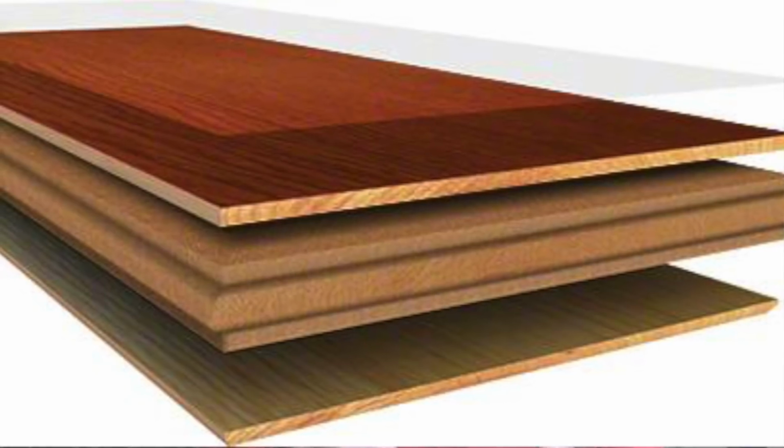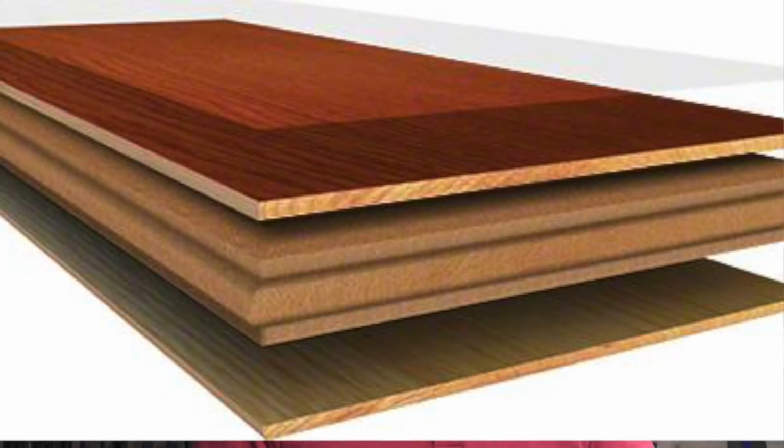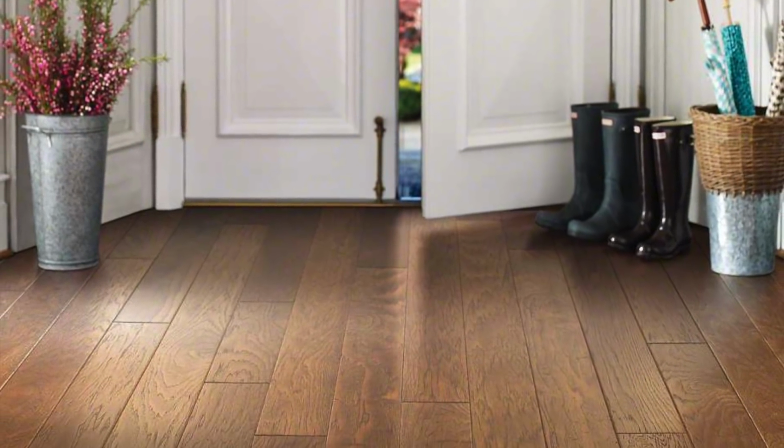But the thing about the species, the finishes, and the textures, let's talk about that for a minute, is a thin treated veneer on a very stable engineered wood base. And that veneer allows Shaw to deliver 3 species to choose from at a very reasonable price, with color styles and textures to match almost any taste.